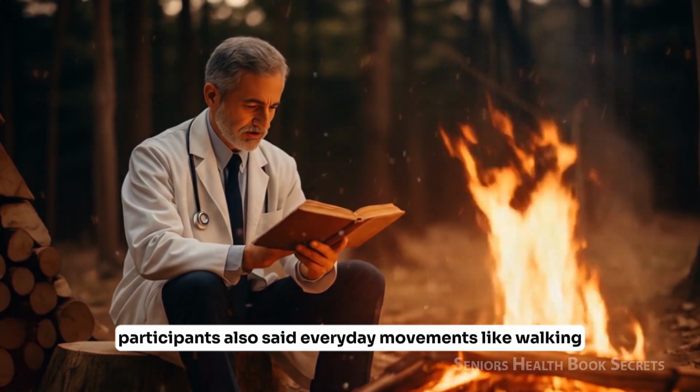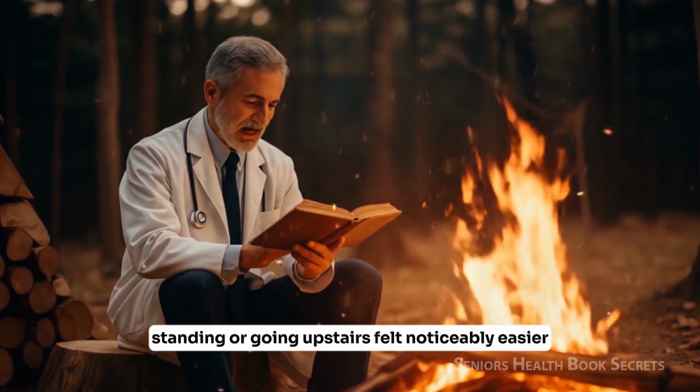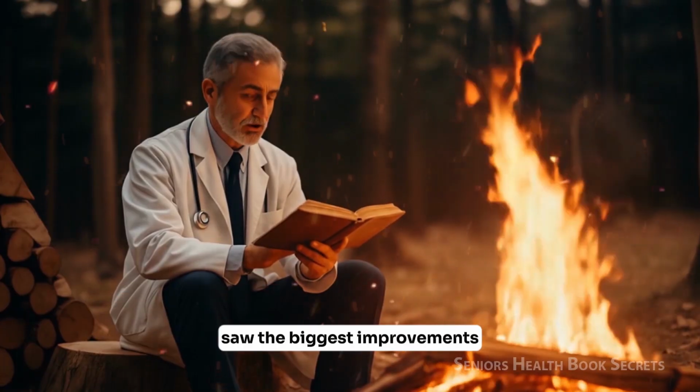Participants also said everyday movements, like walking, standing, or going upstairs, felt noticeably easier, and those who had been struggling the longest saw the biggest improvements.